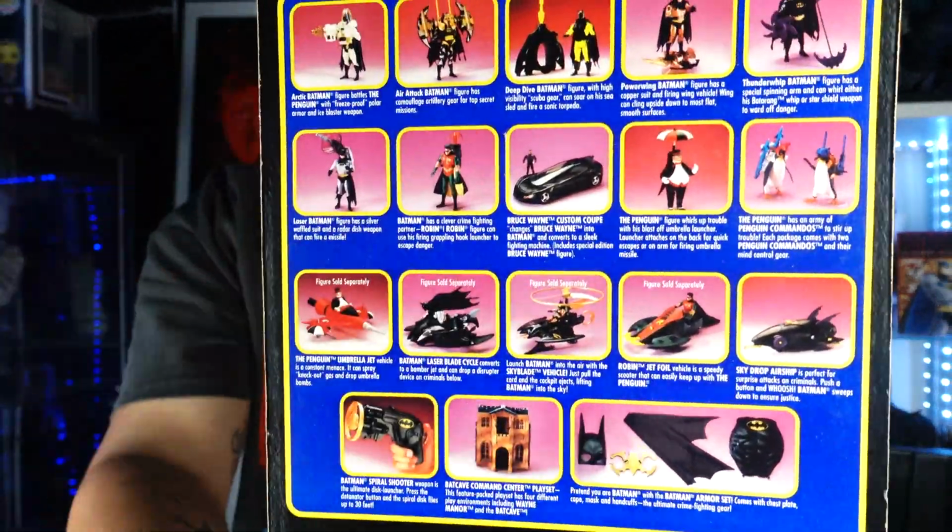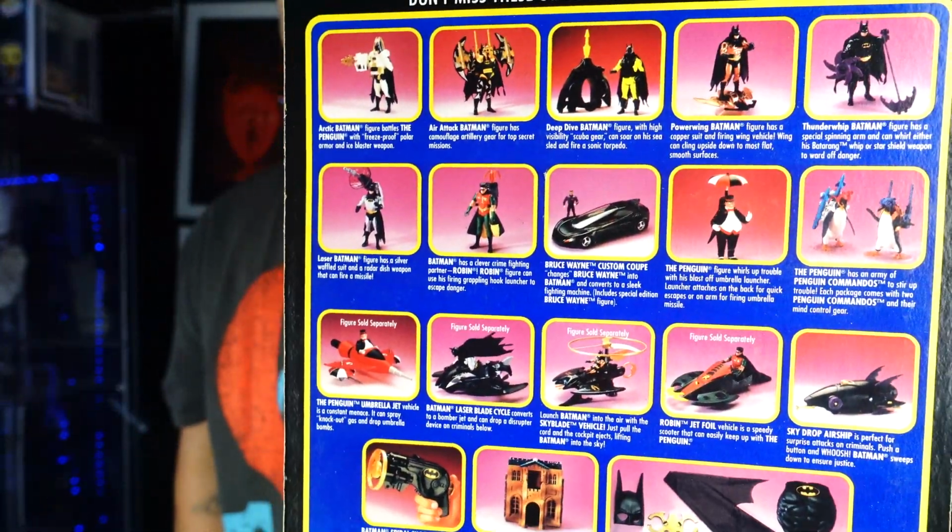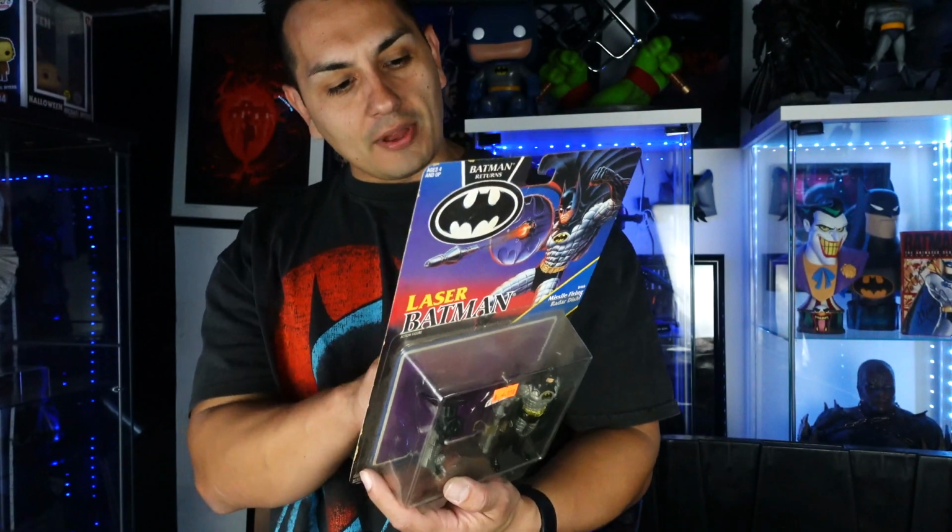So there's the back. Again, lots of figures, lots of stuff that I still need to pick up. I'm kind of upset that I don't have that Robin in hand. So I'm missing the Robin and one of the variants for the Toy Biz Batman. So that's the two that I don't have with me. If I do, it's in some of the bins. I actually think it might be in a storage unit though. But I'm pretty sure that's all that I don't have here. But I do have it loose.